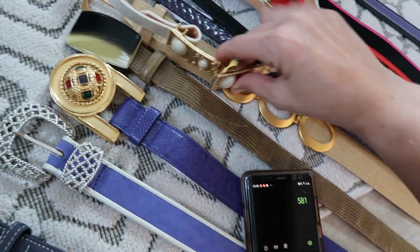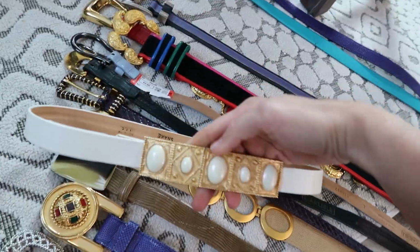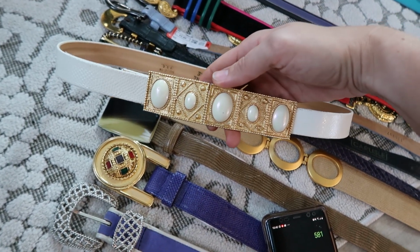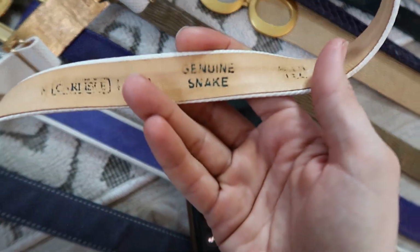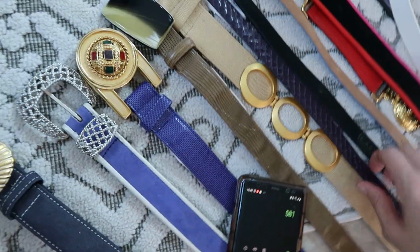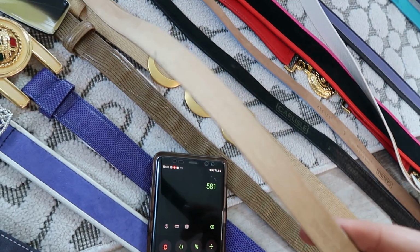Let me show you this beige one here. This is so cool while I do this with one hand. Look at this. Oh my gosh. It's dangerous that this almost fit. I'm glad that they don't, but yeah. So this one is actually genuine snakeskin leather and Carlisle, made in the USA. But again, many of these, I think this one included, are made in Italy. This one is genuine snakeskin as well. I just think these are incredible.